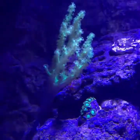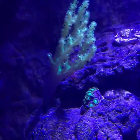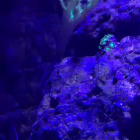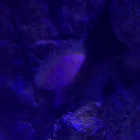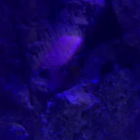And I've got this green leather. And this phone doesn't do it justice, but it really does pop. It's really nice. And those green zoanthids down there, I'm really hoping they'll spread out and make that a big green area. So my mushroom leather looks pretty darn happy. It's got every polyp extended, even on the underside. And that thing's been really slow to grow. I'm hoping this Coral Frenzy will really help kickstart his life.